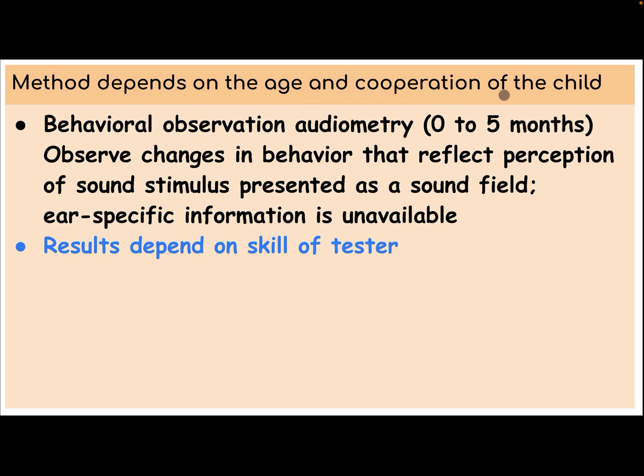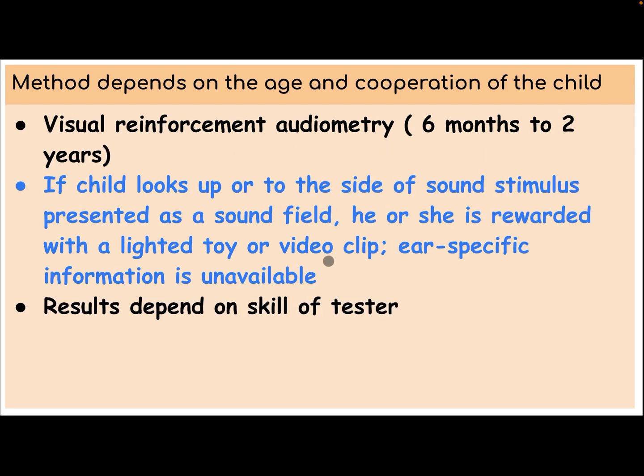Method depends on the age and cooperation of the child. Behavioral observation audiometry, from birth to 5 months of age. Observe changes in behavior that reflect perception of sound stimulus presented as a sound field. Ear-specific information is unavailable. Result depends on skill of the tester.